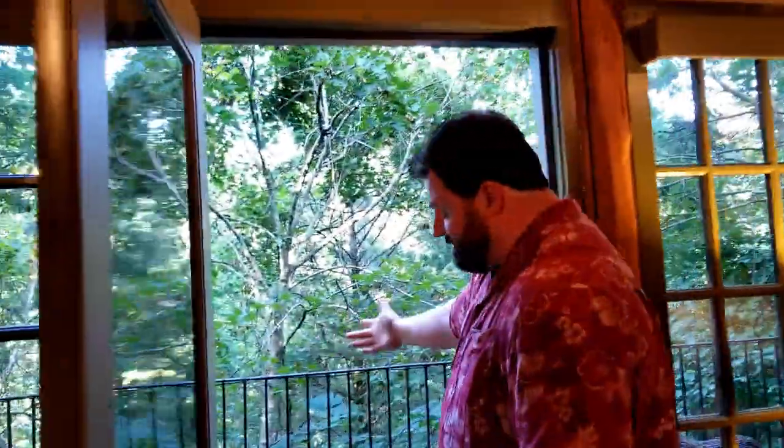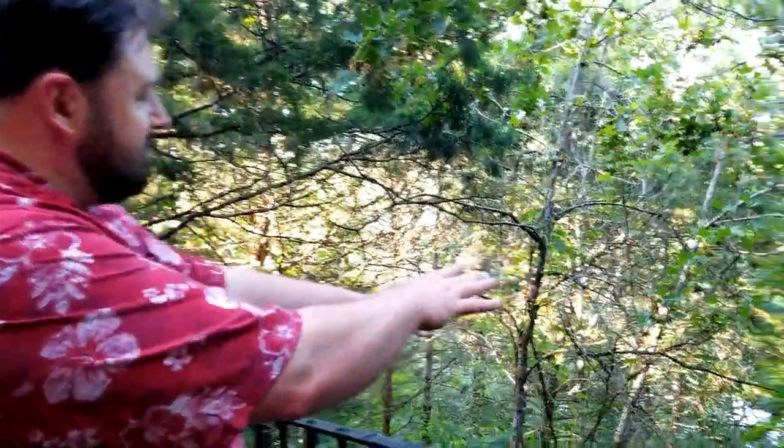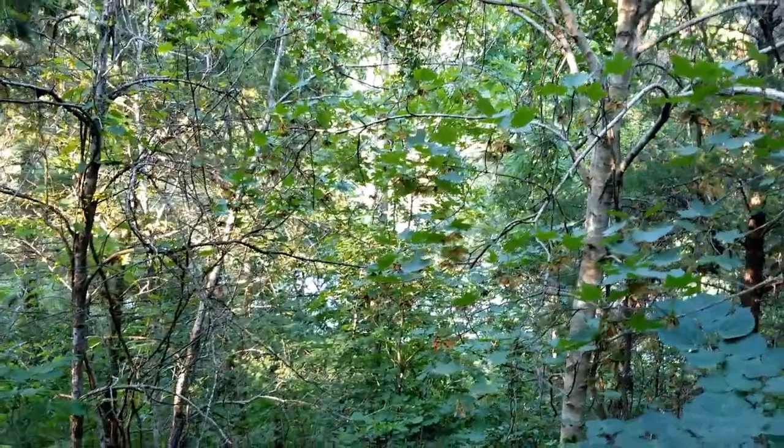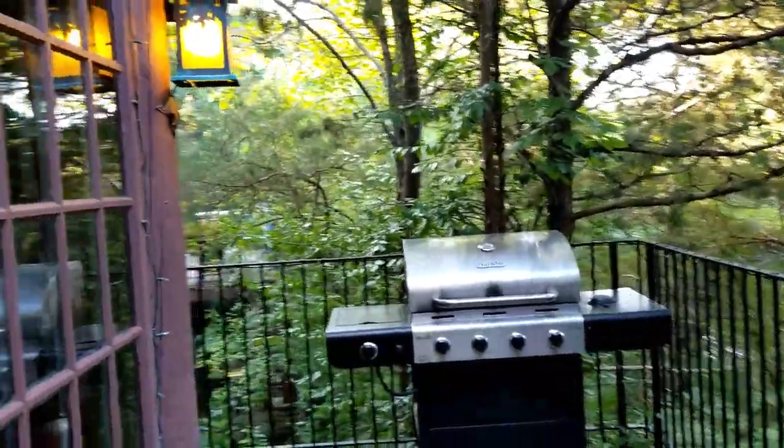Over here, a nice view to the outside. We are in a cabin in the woods, so please come take a look at the woods. Obviously the trees don't allot a whole lot of view, but it does a lot for privacy. You can kind of see the water down there. We have some nice area for sitting out here if it doesn't get too warm. And right behind us, we even have a nice gas grill. So we are fully ready to go.